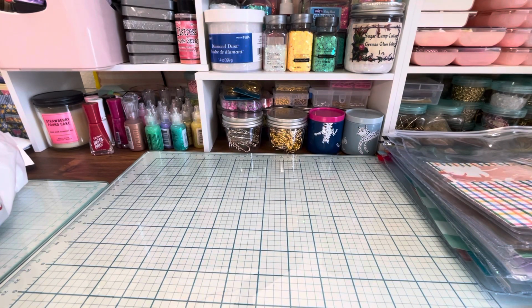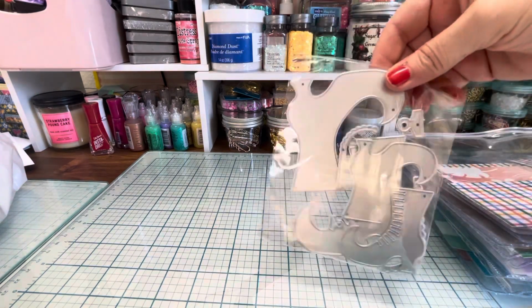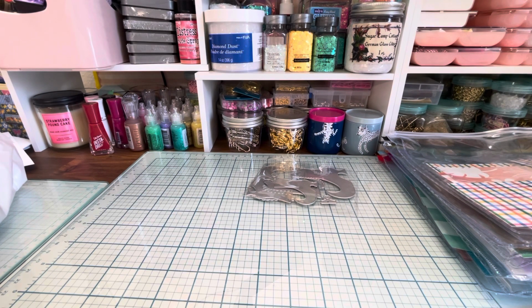Then I got some dies from KS Craft. Let me take them out. Hold on. I got a few of them. Okay, so I got these shoes, these boots. I thought those would be super cute to decorate for Halloween, and I've got a fall / Halloween thing coming up for June or July. I think it's June. Of course, this doesn't want to open, but look how cute those are. So I got those. And then what else?